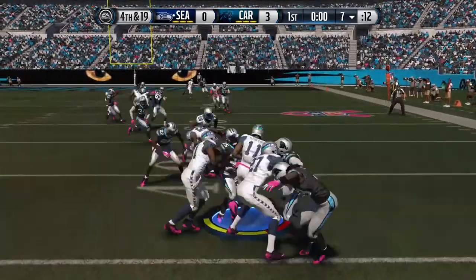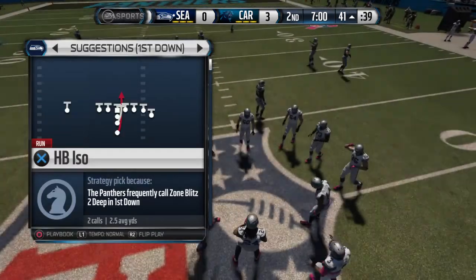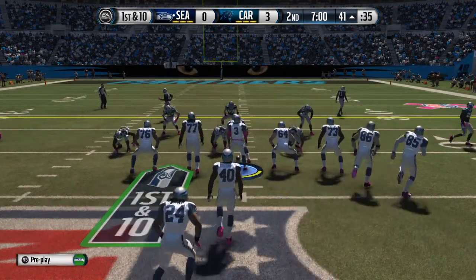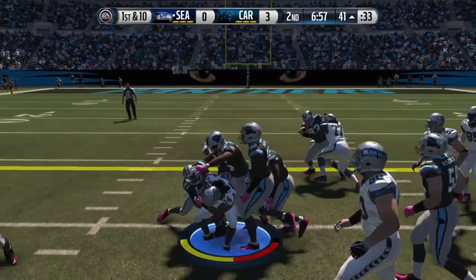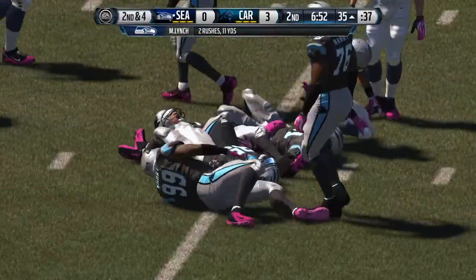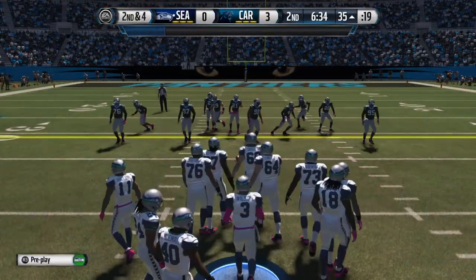Harvin will return the punt. He stacked up at that point. The Seahawks now ready to take over as their offense heads onto the field. Offense lines up here. And the second quarter is underway with this snap. Lynch is tackled down. After running it, it's second down.